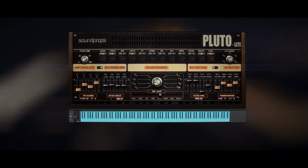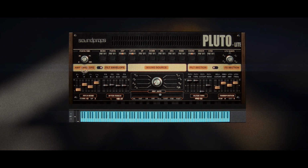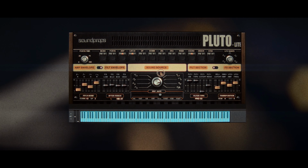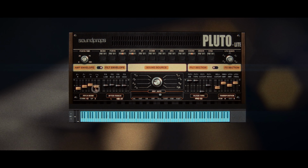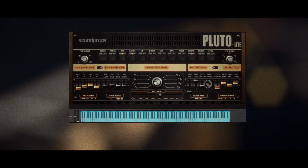PLUTO Light. Embark on a voyage through analog warmth with PLUTO Light. A straightforward yet powerful synth in the PLUTO series. With 8 distinct waveforms and an abundance of analog character, PLUTO Light captures the essence of vintage synthesis, providing a simple and intuitive interface for timeless sound design.